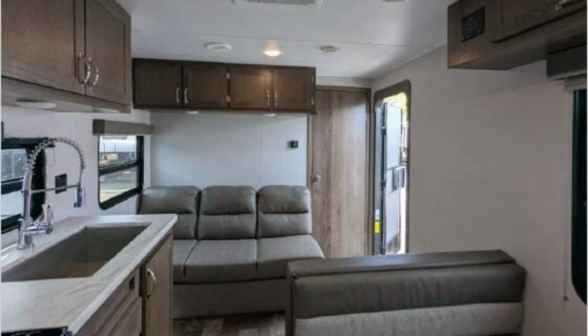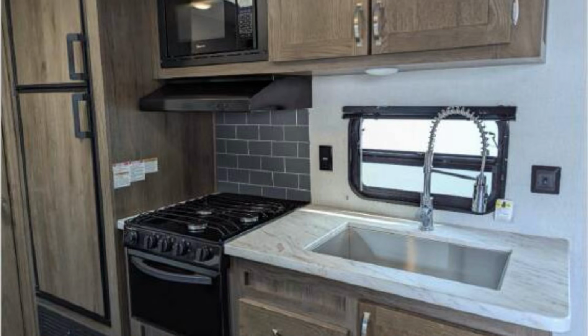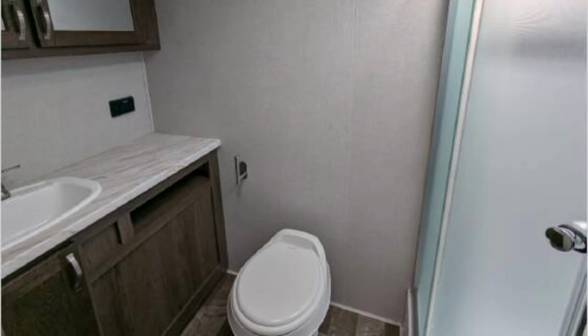Modern gray and brown tones throughout, a gray faux leather sofa, a booth dinette with a marble-look tabletop, and a kitchen with a 4-burner gas range, oven, built-in microwave, refrigerator, and a deep single sink with a pull-down faucet. Gray subway tile backsplash. It looks more like a 2023 trailer than a used one. The rear bathroom has a full shower, vanity, and toilet, all in excellent shape based on the photos.